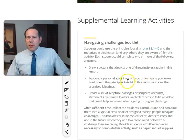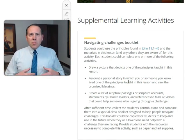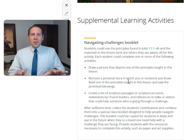All 3 are good, but I would suggest this lens. You don't choose based on what you think would be the funnest or the most exciting, but you think of those 3 and say, which one would be the biggest blessing to my students? And then do that one.